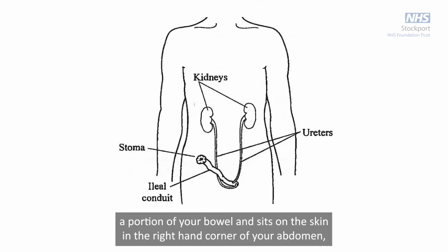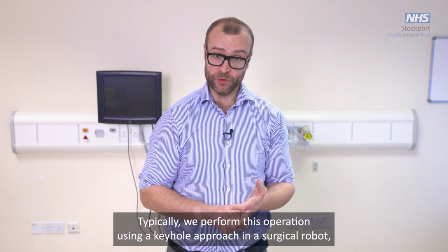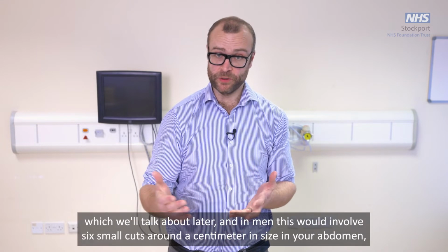After a cystectomy, you will either have a stoma, which collects your urine via a portion of your bowel and sits on the skin in the right-hand corner of your abdomen, or formation of a new bladder called a neobladder. Typically, we perform this operation using a keyhole approach and a surgical robot, which we'll talk about later.